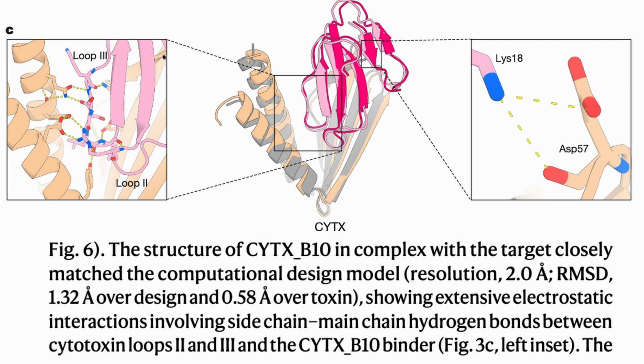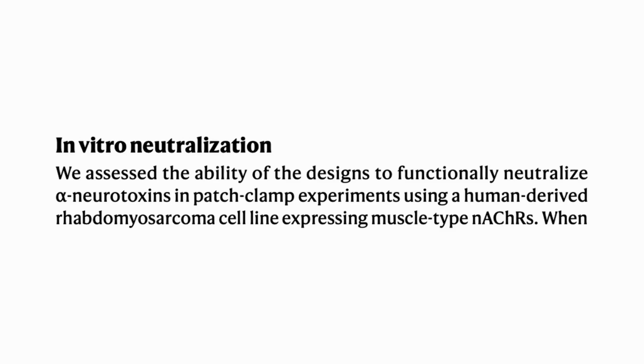The crystal structure of the Cytox B10, which has the extra disulfide bond, shows that we're binding using the hydrogen bonding in loops 3 and 2 of the cytotoxin on the left insert, and on the right side showing a salt bridge between asparagine 57 of the Cytox and lysine 18 of the cytotoxin. These results match predictions from the computational model as expected. The authors moved on to in vitro neutralization experiments.